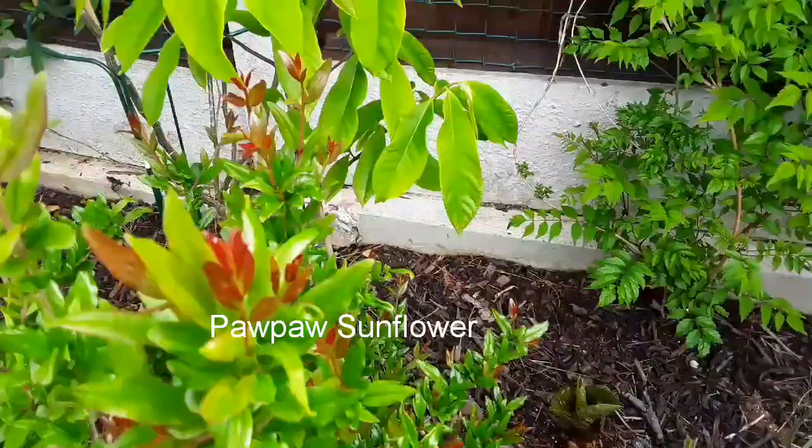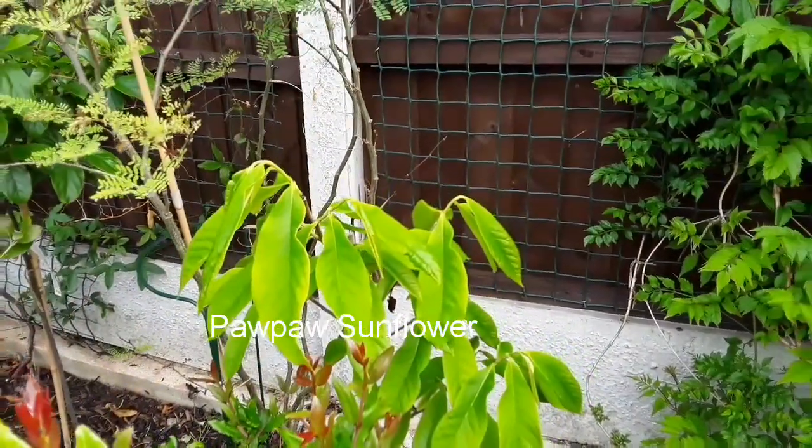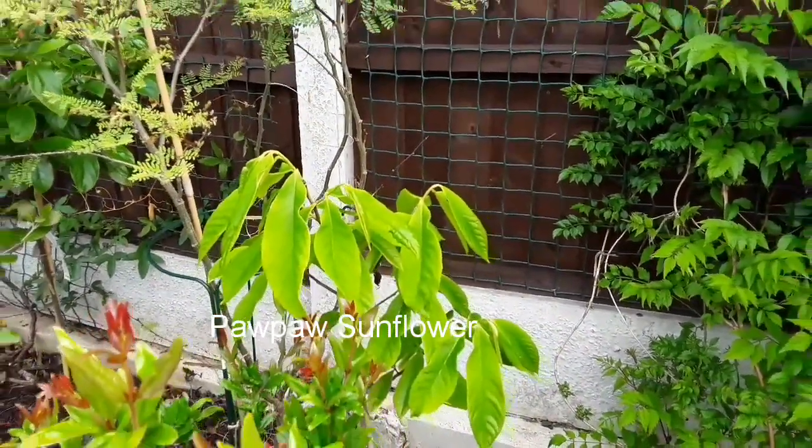There's another named pawpaw variety here. This is Sunflower, this particular variety.